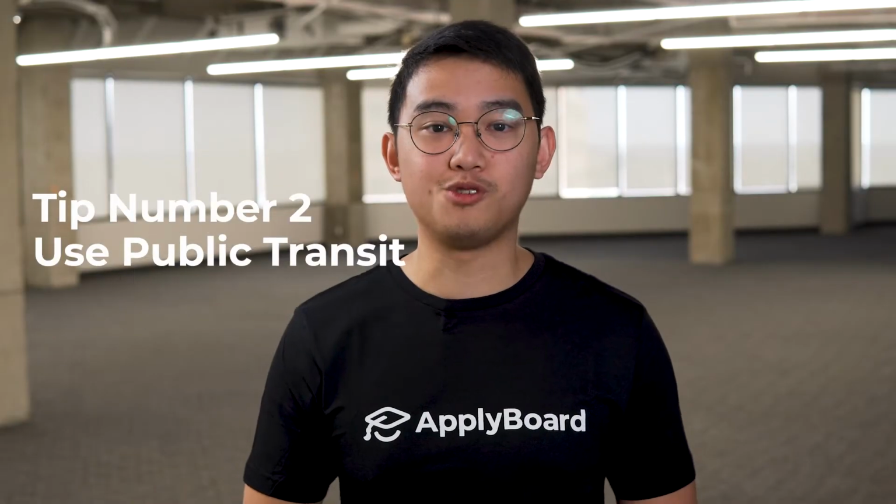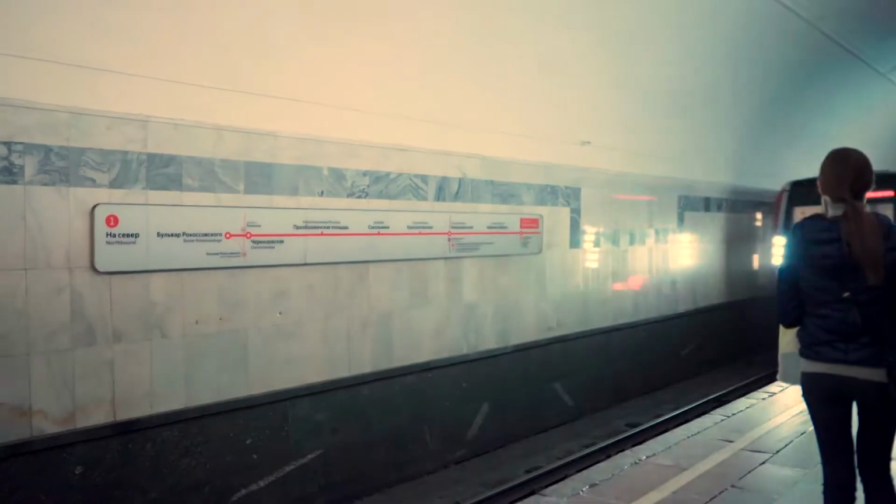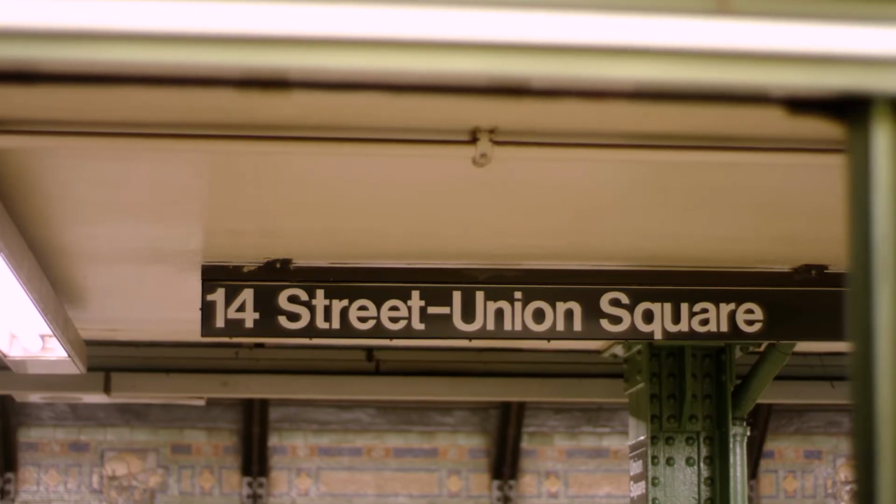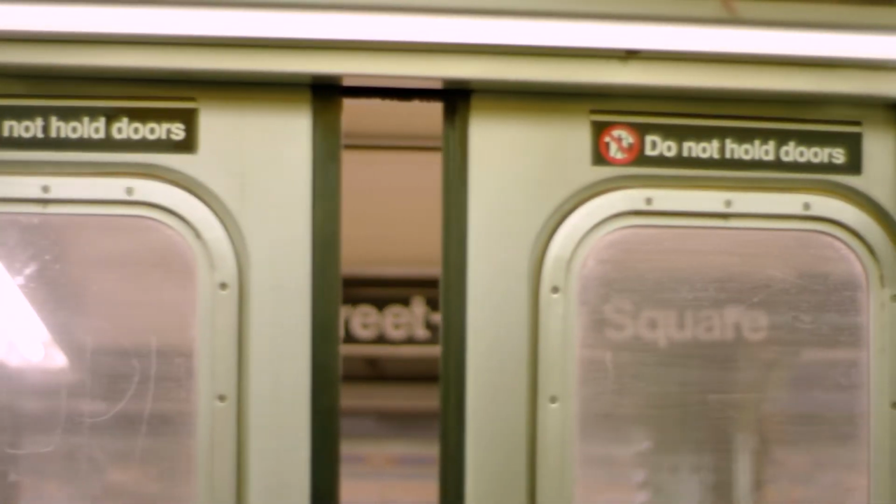Tip number 2, use public transit. You don't have to waste money on an expensive car payment, and this is how most students get around anyway. It is a great experience and a good way to know the town or city you are going to and will save you a lot of money.